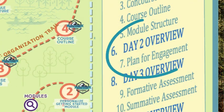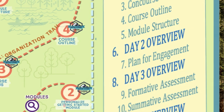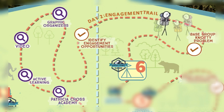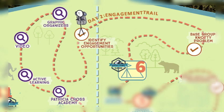Basecamp Day 2 is a day for exploration and creation as you build a plan for student engagement for your course. After the opening webinar, you will meet virtually with your base group to discuss the knotty problem of engaging students in differing instructional modalities. All campers will use the course outline that they created on day one to identify opportunities for engagement, then continue exploring various strategies, tools, and resources to support you in your plan for student engagement.